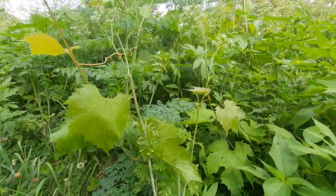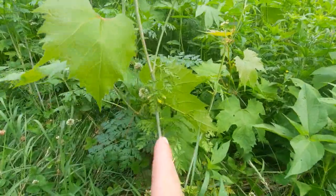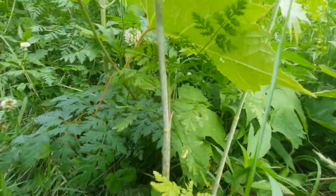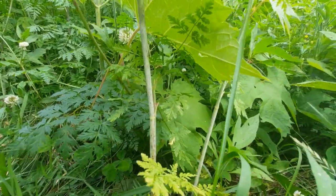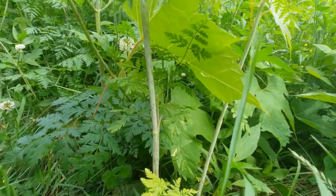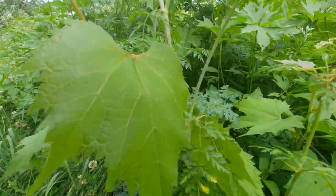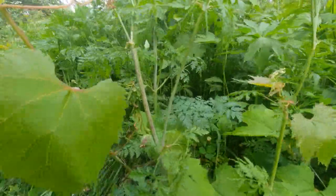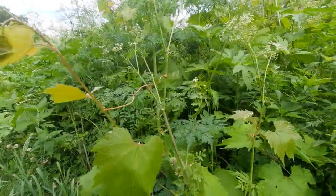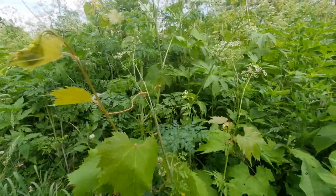But another way that you can really tell if you're looking at a poison hemlock is the stem. If you look very closely, the stem is hairless. It's smooth. And a distinguishing feature along its stem is the purple blotches, as you can see. So that's another key characteristic of this particular plant.